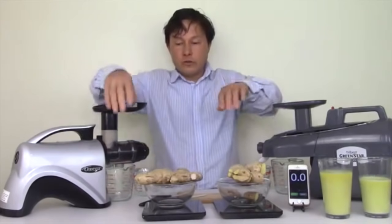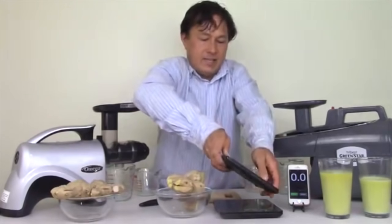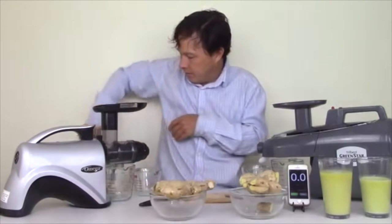Alright, so now we're ready to juice. Let's go ahead and move these scales out of the way. I think I'll be juicing actually in the Omega NC800 first to see how that does. Let's go ahead and move these gingers over and out of the way there.